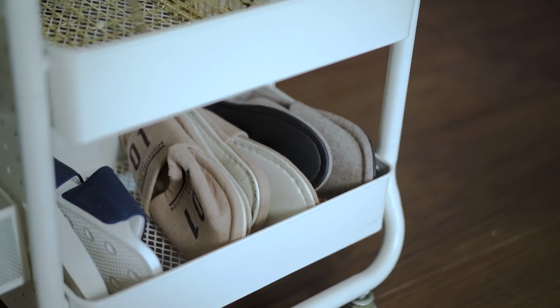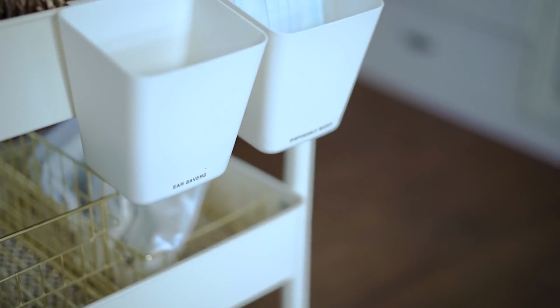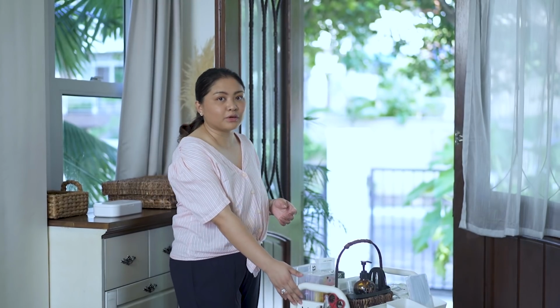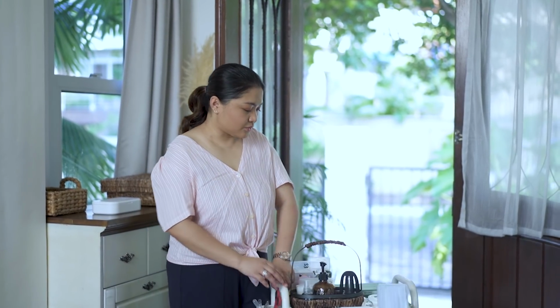So, yeah. So, this cart naman, if you're going to ask me, like, where I got it, I got this years ago from Landers. And kasama na tong mga naka-attach dito sa cart na to kasi it has a built-in pegboard on the side.